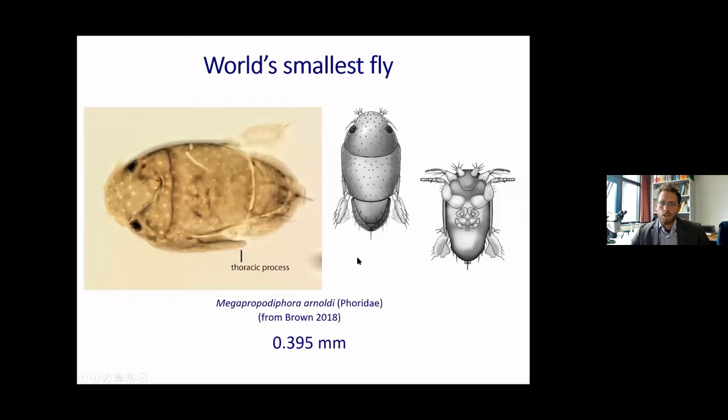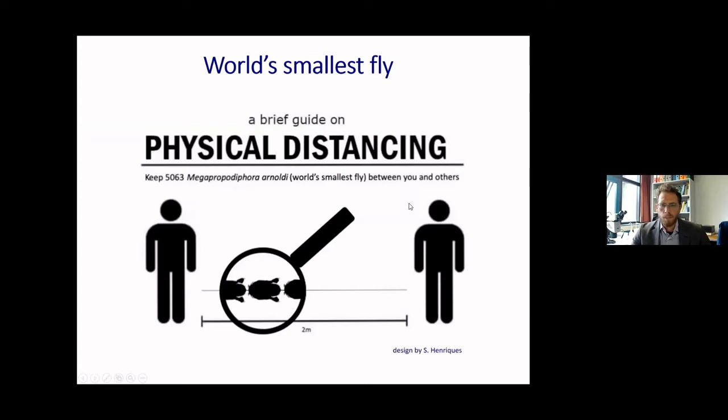Whereas the world's smallest fly was discovered only a couple of years ago, breaking a previous record from the same family. This is also a scuttle fly, and it's less than half a millimeter long. And as you can see, also strongly adapted for possibly some type of parasitic lifestyle. I even used this species to make my own physical distancing meme in the early stages of the pandemic. I don't know how many people were able to appreciate it, but it would take over 5,000 of these flies to ensure a safe distance between people.